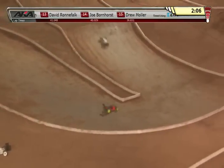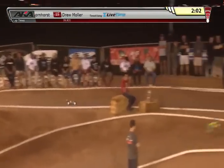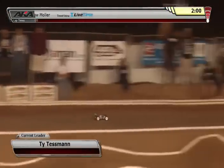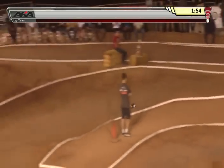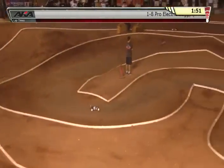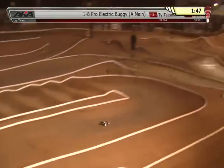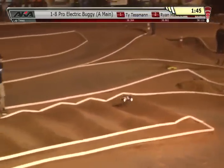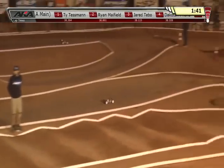And now Fenn, through that little hip jump, has a little problem. That hip jump definitely roughened up in the last few days of all these laps coming through the track here at the Nitro Challenge 2015. So if you carry too much speed, you can get bit. Ty Tessmann so far lights out here.